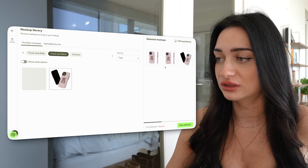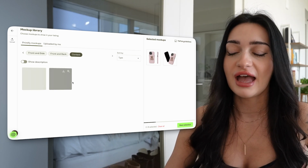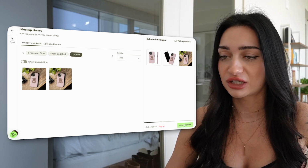Okay, so now mockups with TikTok Shop are a little bit different. Sometimes they tell you that they're not great. When you upload something to TikTok Shop, it'll tell you the score of your listing. And a lot of times it'll give me a hard time for external photos. So I tend to use the Printify photos mainly, and then I just do 1 or 2 extra mockup photos. So I'm just gonna look and see. Yeah, perfect. So I really just want one of the front, one of the side like this, and then maybe one context from Printify, and then we'll add in another one, which I'll show you how to do. Looks good. Okay, save selection.